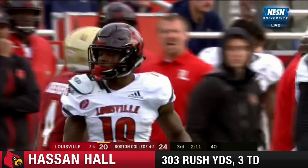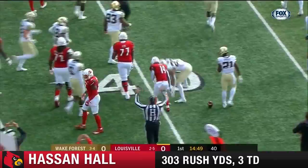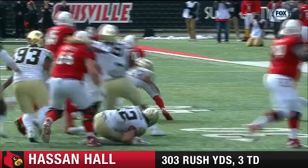Will Harris. These quarterbacks are prepared for the cold weather. First give of the game to Hall, and he's got big yards. First down carry for the freshman, 14 yards on the play. Man, boy, did those big guys up front open this hole up and Hall. We talk about the great speed.